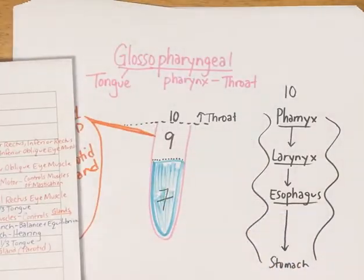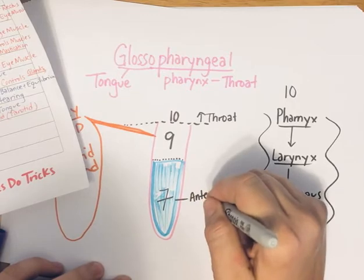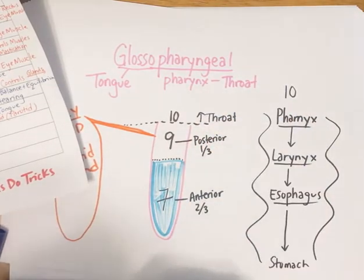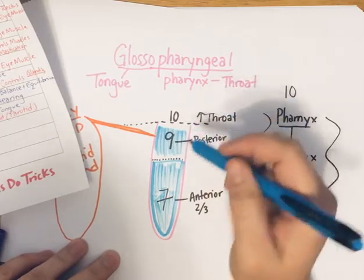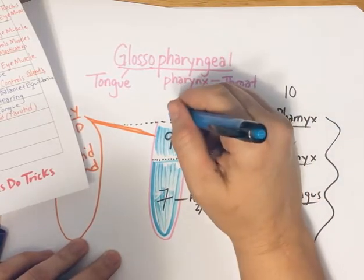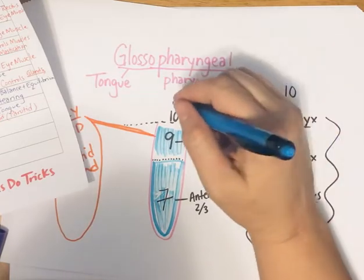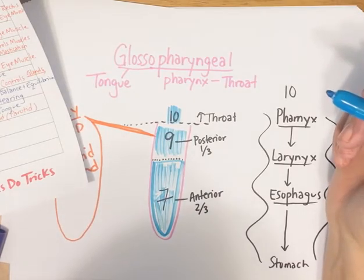So technically on here we could say anterior 2/3 is cranial nerve 7 for taste. Posterior 1/3 is glossopharyngeal. This is again taste. So I literally could draw this. Cranial nerve 9 is going to be sensory, taste on the posterior half, but also the parotid gland. Now cranial nerve 10 is going to be having taste buds on the back of your tongue, which is called the base of your tongue, and on your throat. So taste also includes 10, but you also have sensory to your throat.